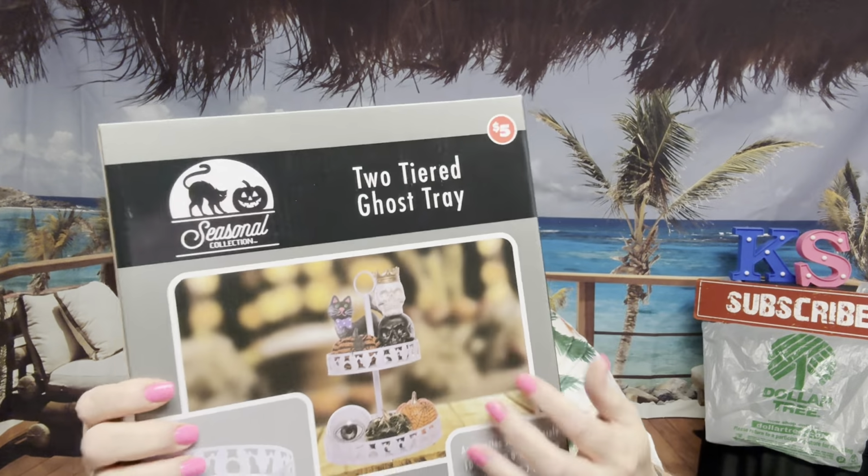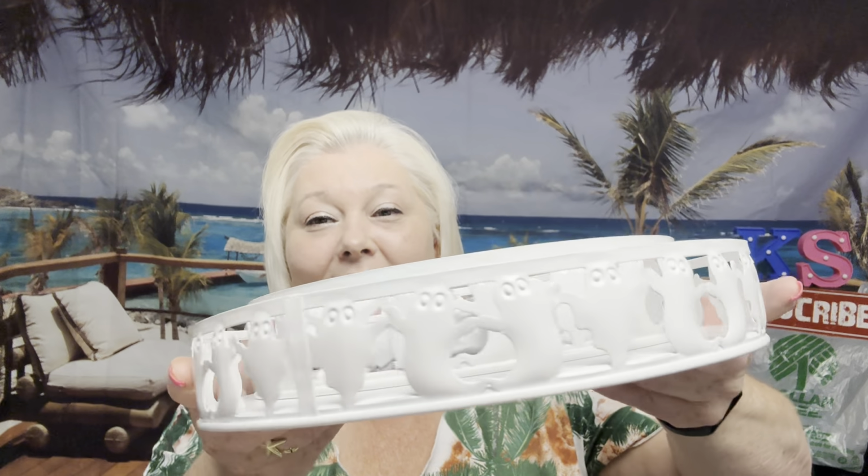Okay, so that is the black one, and this is what the white one's going to look like. I couldn't decide for the life of me what I wanted to do. And don't let them come out with a purple one, because I'm going to have that one too. But yeah, this is the white one, and it's the ghost. And I just thought that was pretty cute. And you kind of just see the ghost all the way around them.